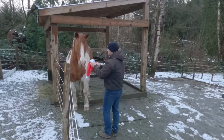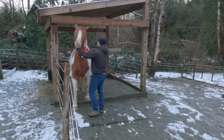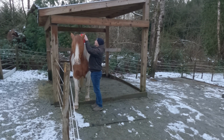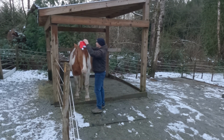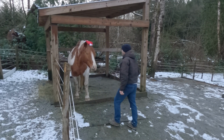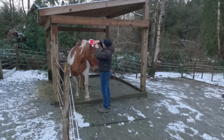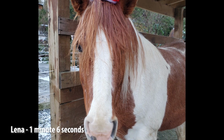Okay, the next horse, we're getting very close to just having to take 1 minute. Lina came in at 1 minute and 6 seconds. I don't know why she gave me a little trouble at first. I think she was essentially telling me to go scratch somewhere else or something, but she tolerated it great, and it was a fantastic model when I took the picture too.